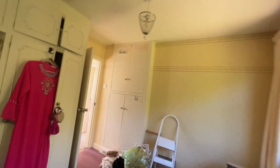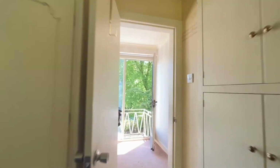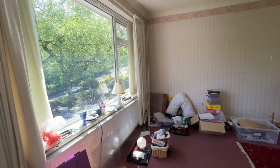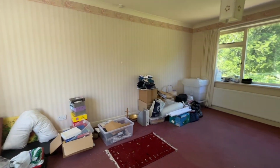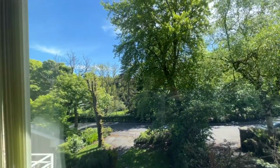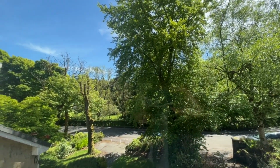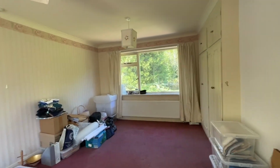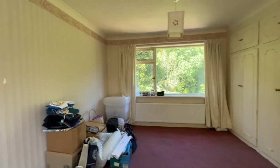So this is bedroom 1, which was previously 2 separate rooms. We're going to look into bedroom number 2. Again, bits and pieces are being cleared at the minute, but in here we've got a UPVC window to the front, which looks towards the park, and a window to the rear overlooking the back garden.